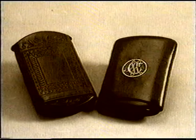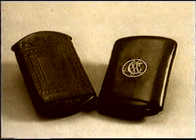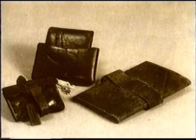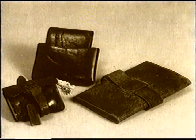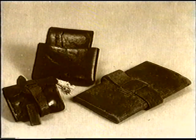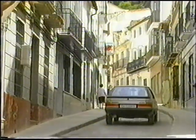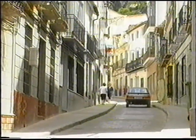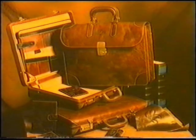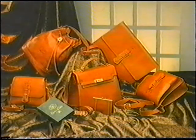From this date on, we find cigarette cases, small leather pouches made to carry tobacco, and simultaneously they started to produce further products such as the small compact book of matches that was closed with a small minuscule strap, or wallets. From then onwards to modern times, the production of bags, cases, diaries, clothes and a whole range of other articles have given Ubrique international recognition for its high quality products.